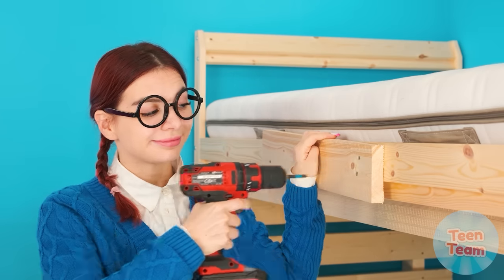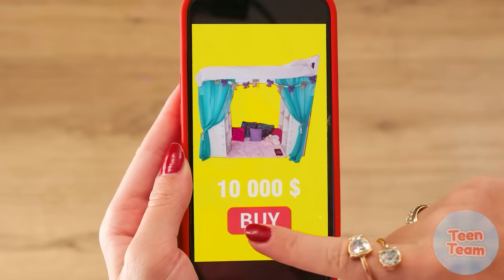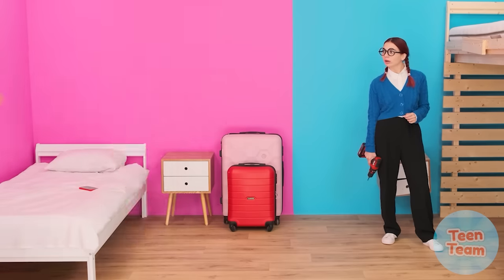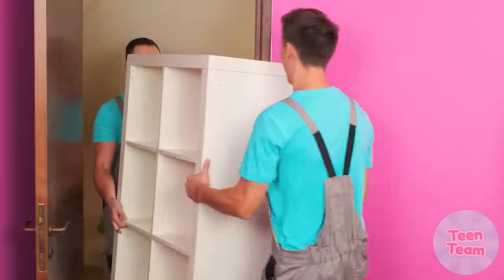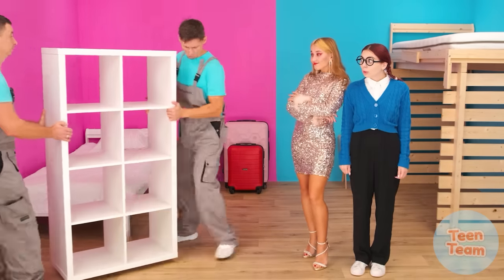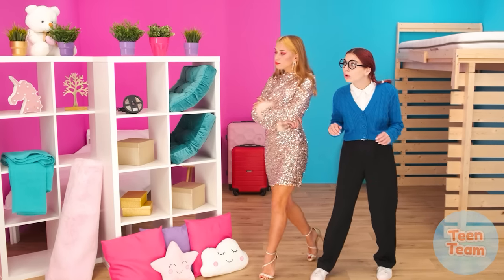A bunk bed! I've always dreamt of such a thing. What? Wow. Her bed is much better than mine. An idea. Now I'll do even better. Bought it. Now wait for the delivery. Oh, here it is. Hey guys, this is for you. Thank you. Bring it in. Done, miss. Wow, what a beauty!